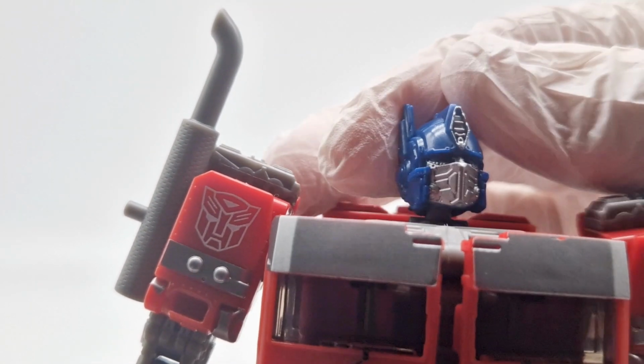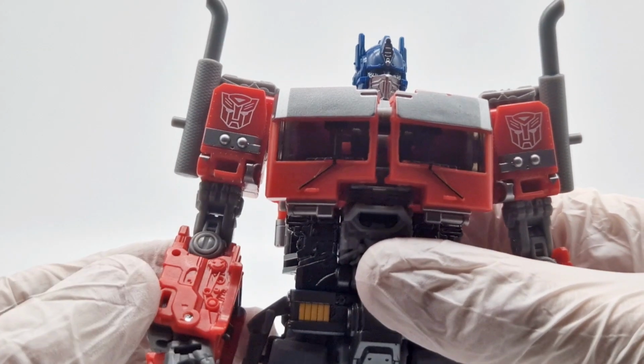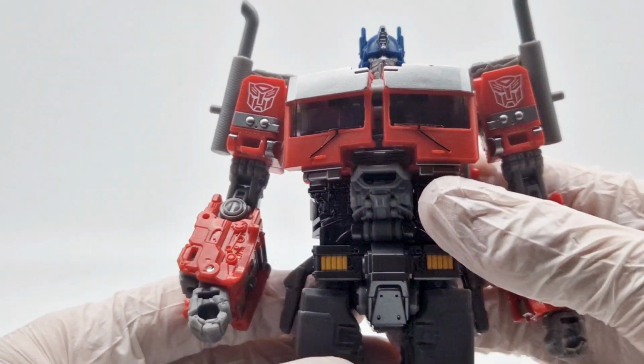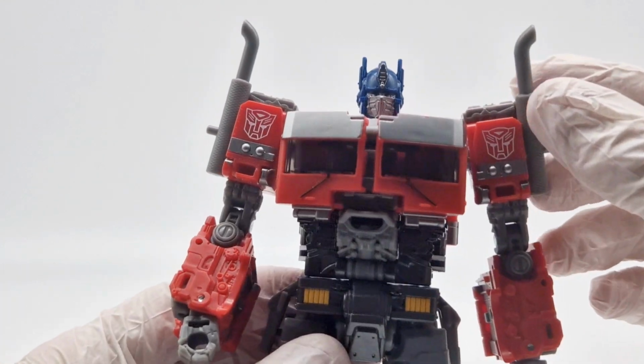Some nice silver going on for the battle mask, and some nice blue for his helmet. As we make our way down, some nice red and silver picked out. Obviously Rise of the Beasts Optimus Prime had a lot of silver and grey going on, so all of this is pretty accurate to what we saw in the movie.